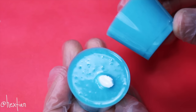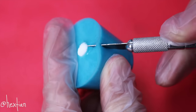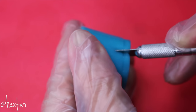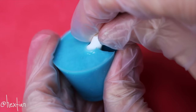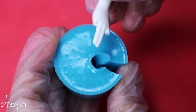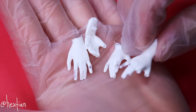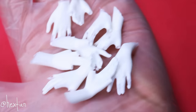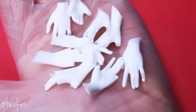And now it's time to demold it. I'm just going to go ahead and cut the side over here so that it's easier to access the mold without breaking the fingers. And alas, it's a failure. I tried multiple times off camera and wasted so much resin. So the backup plan was just to yank Cinderella's arms off.